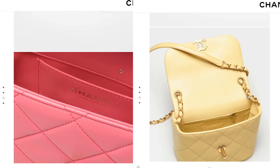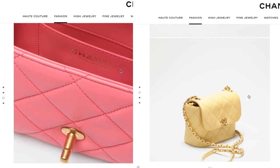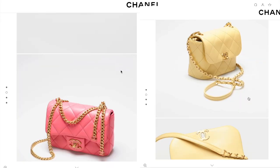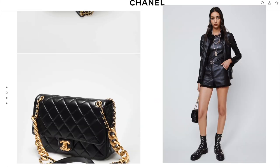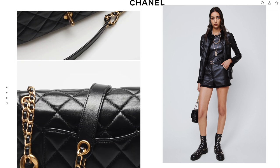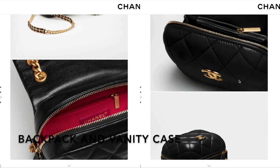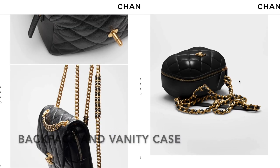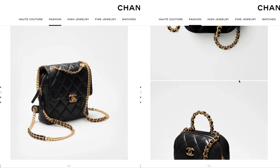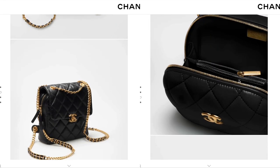The seasonal minis also come in the pink color in the lambskin, which retails for $4,900, and the yellow mini in the caviar leather is $4,300. The seasonal small flap in lambskin currently retails for $5,300. On the left side, you can see the caviar leather backpack this season. I love that the inside is in the red color. It's currently retail for $5,100. The vanity case in the lambskin on the right side currently retails for $5,200.